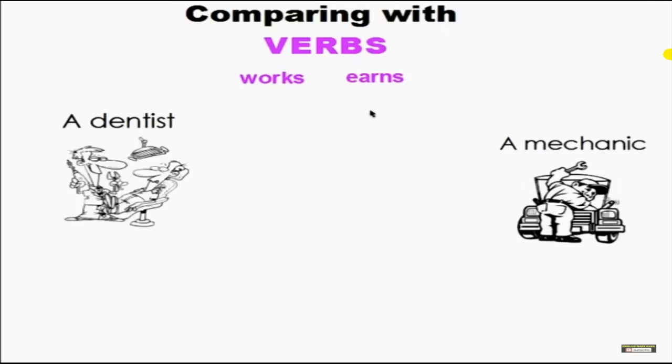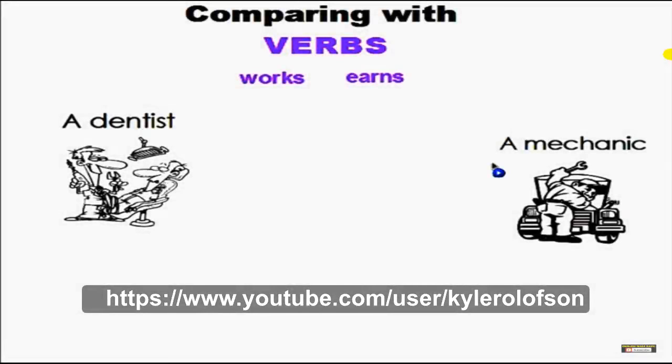Okay, the last way that we're going to compare is comparing with verbs. Actions. So for example, works and earns. Remember, earns is the amount of money that the person makes. Okay? So who does these things more? Who works more? Who earns more? Well, let's talk about it.